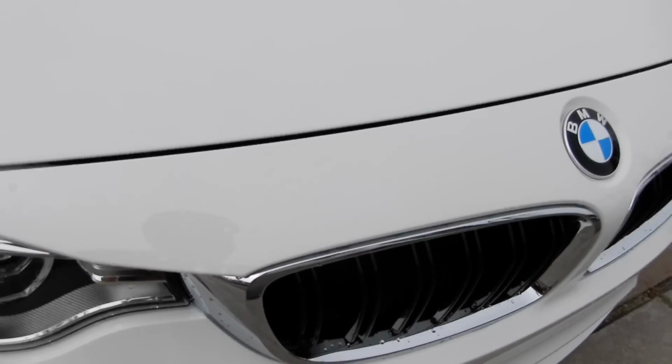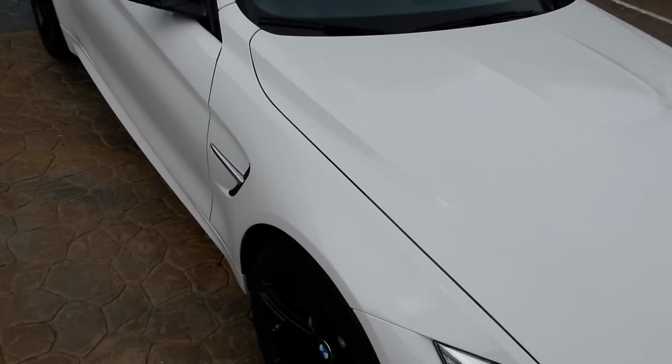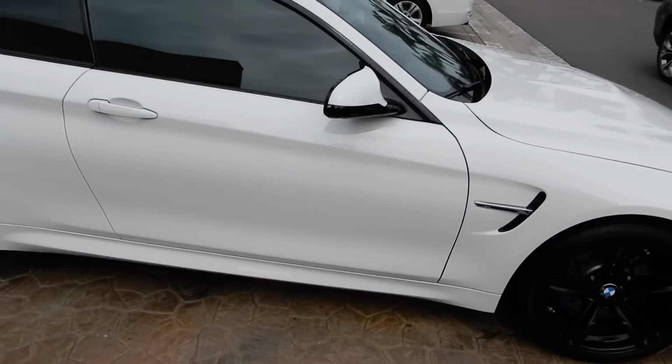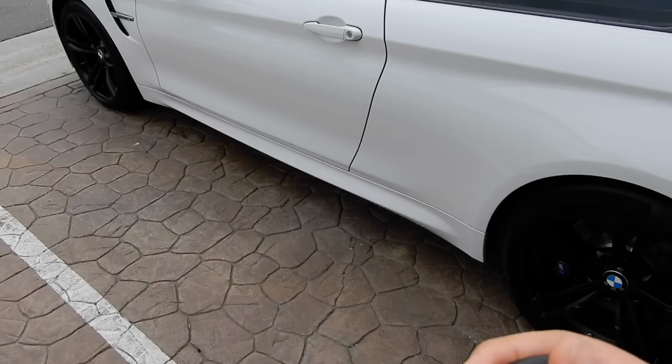These puppies right here. He needs to get the black kidney grills, of course. But oh my god, what an absolutely clean car. And it's got the side cameras as well. Yeah, he got a fully loaded M4, and it's got all the gadgets that you love to play with. But more importantly, it's a BMW M4, and it's sick.